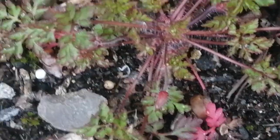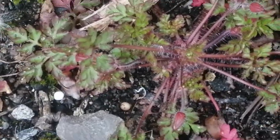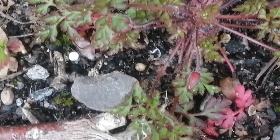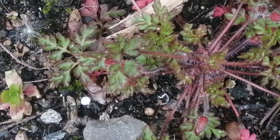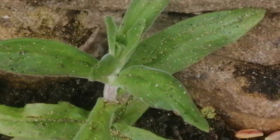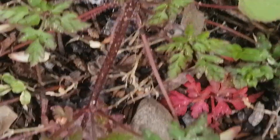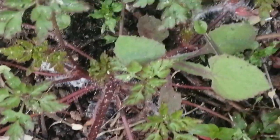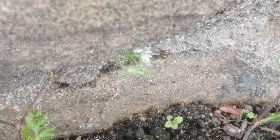Here's a red version of Herb Robert that's growing at the base of a wall. Obviously not much nutrient here, and this plant is under stress, hence it's showing the red pigments. Another willow herb with very hairy leaves, growing next to a Herb Robert, and a common chickweed there in flower too. You can just see the flower there, I think.